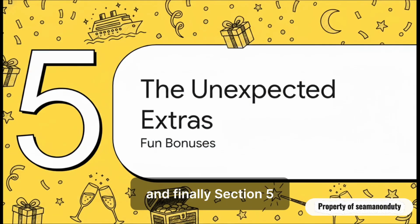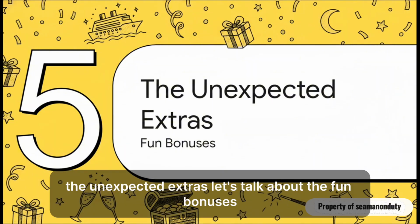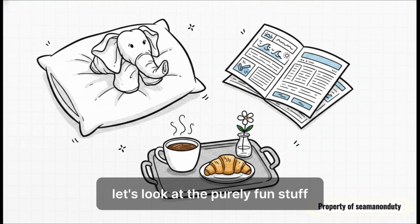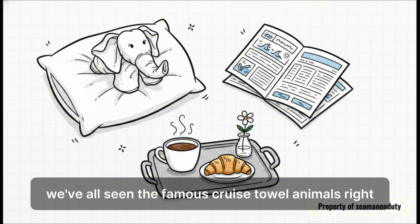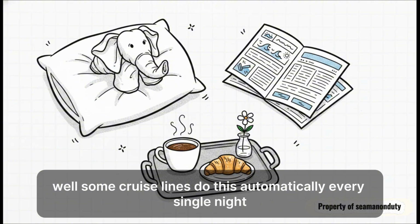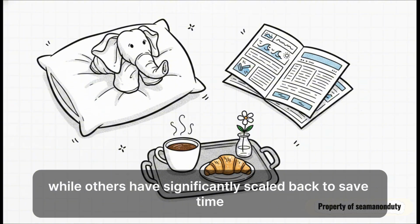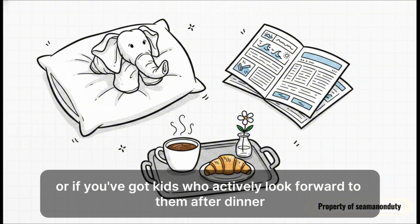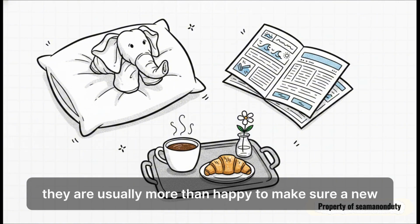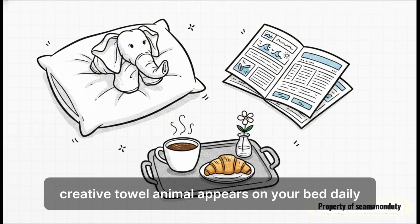And finally, Section 5, the unexpected extras. Let's talk about the fun bonuses. Let's look at the purely fun stuff, the little unexpected touches that add an absolute dash of magic to your voyage. We've all seen the famous cruise towel animals, right? Well, some cruise lines do this automatically every single night, while others have significantly scaled back to save time and reduce towel washing. But if you love them, or if you've got kids who actively look forward to them after dinner, simply tell your steward. They are usually more than happy to make sure a new creative towel animal appears on your bed daily.